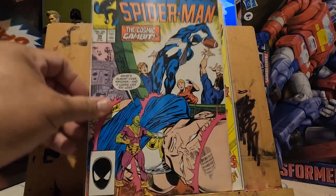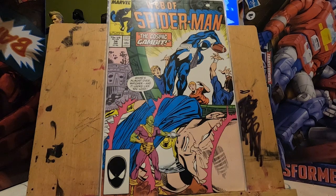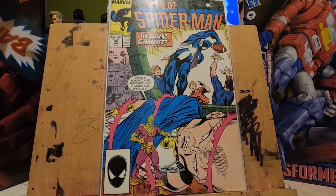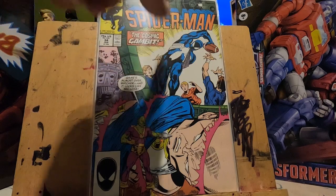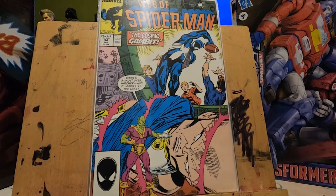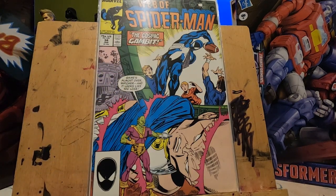Here's another one. I love this story right here. Web of Spider-Man, The Cosmic Gambit. This one, the Watcher is here. This alien abducts him, or he takes over him in the ship. And they happen to be watching Spidey playing football with these kids. And he says, if Spider-Man loses, then something happens to the Beyonder. And if Spider-Man wins, then whatever. But anyway, the kids tell him that he has to tie his hand behind his back and he can't use his powers or whatever. And it's like him against a whole bunch of kids. Game's almost over, Watcher, and it looks like you lose. Fantastic.